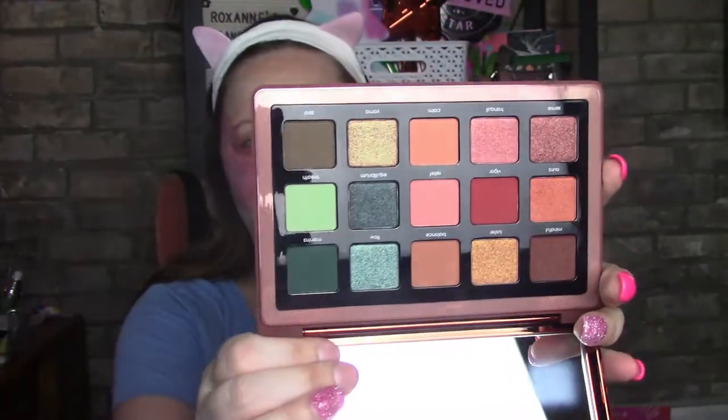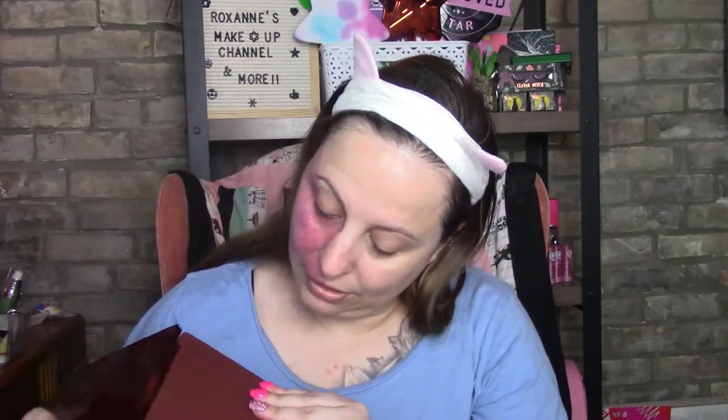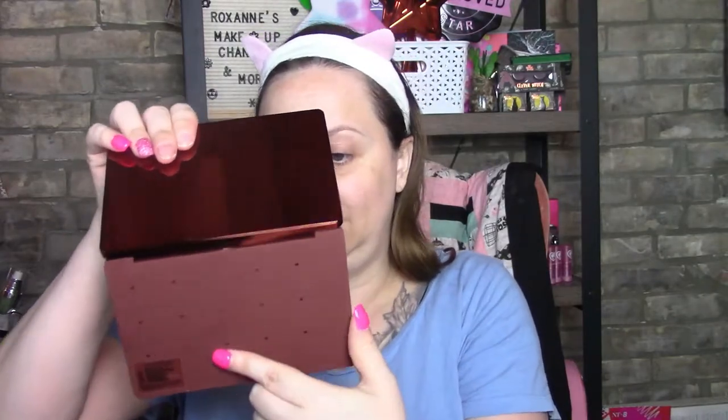And they just redrew it, and somebody else won it. And I really just wanted this, guys. Look at this. These are beautiful colors. So I'm going to do a look with this today. What's really interesting is that you can probably pop these out and insert different ones. So does that mean she's coming out with new ones? So that is the new Natasha Denona Zendo palette.